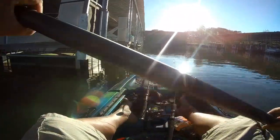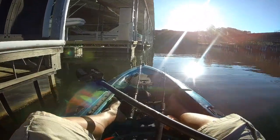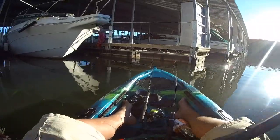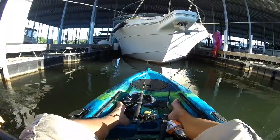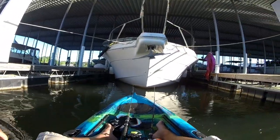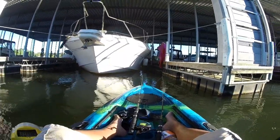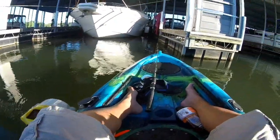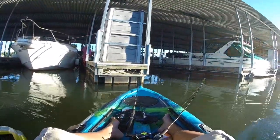So what I'm doing, I'm just trolling around on the outside of these boat slips, marking fish about 8 to 10 feet down. So I'll do this until I find a spot where they're biting pretty good. I just kind of ease it in a little bit and then I'll work my way back out. Marking fish right here. Let's back up some. About 8 foot, 10 foot.